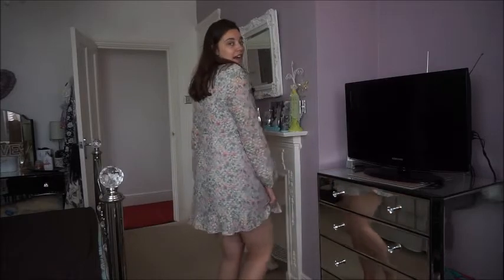But yeah, other than that, this dress is just absolutely stunning, and I do believe they still have this in stock, so I hope that you can get your hands on it as well.